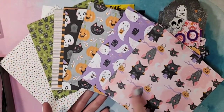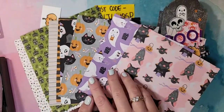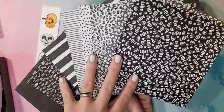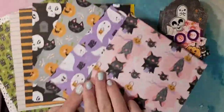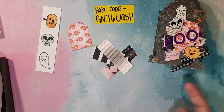The punch will coordinate with this ghost, the cat, the pumpkin. And then the other side is all black and white. So it's a fantastic paper. Love the black and white stripes. These are completely neutral. You could use those any time of year. But they're just so cute. So this DSP is super cute. You can get that starting August 3rd. You can get it in my paper share.